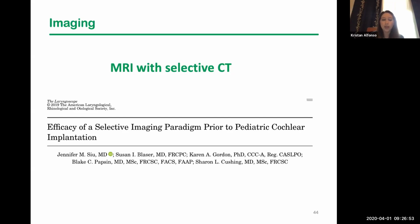For patients whose MRI showed signs of cochlear malformations, not necessarily like Mondini or EVA, but if they had enlarged vestibular aqueduct, but did show signs of having like IP1, other cochlear malformations, things like that, then they would do a CT after that. They showed that they only needed to do it in about 10% of cases. That helped not just in terms of expense, but also radiation exposure for patients and time that they're under sedation, things like that.